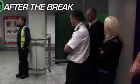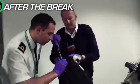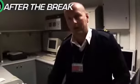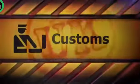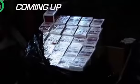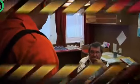Still to come, a passenger in a shiny suit tries to make a sharp exit. There's a package within that. There's clearly something suspicious, so we need to just arrest him. Coming up, officers search a ship in Cornwall and find a smuggler's stash. The situation is that we think there are more cigarettes on here, and we are getting dirty, we are getting tired, we are getting upset.